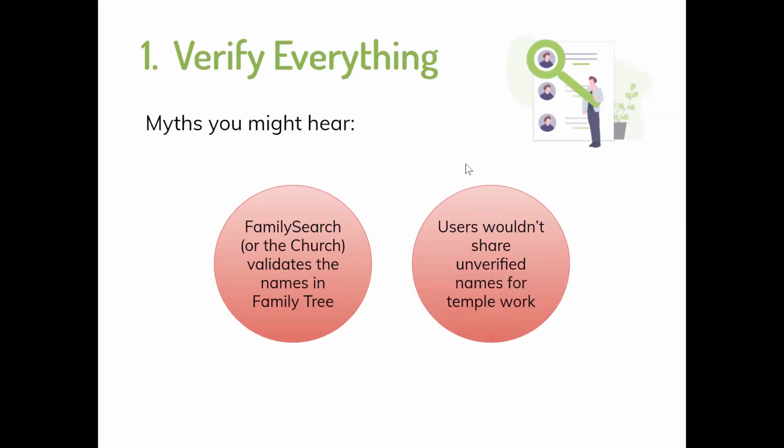The other myth that goes around is that any name shared with a temple must have been verified. In fact, I had a student in one of my classes go back and forth with me about that when I tried to explain that there was no verification done on names submitted to the temple. He said, no, I am sure that users, if they were going to submit it to the temple, would have verified it.